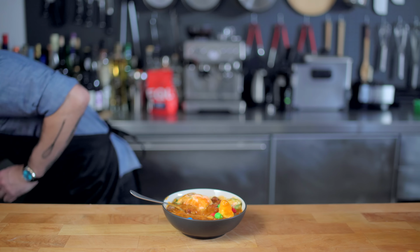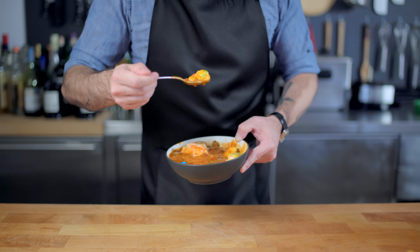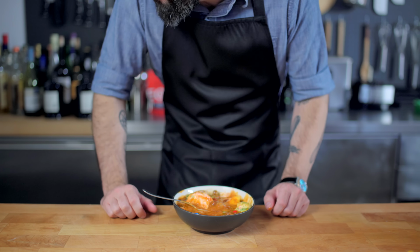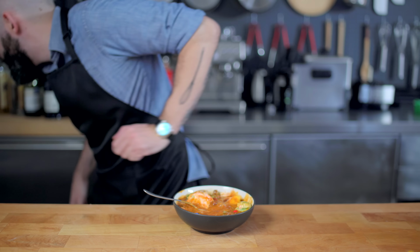Oh. No, that's awful. But let's try with a little bit less marshmallow and maybe a few more M&Ms. Here we go. Down the hatch. You know, it's not that bad. I think the marshmallows add a nice soft texture. You can do this. Okay, no, let's get this out of me.